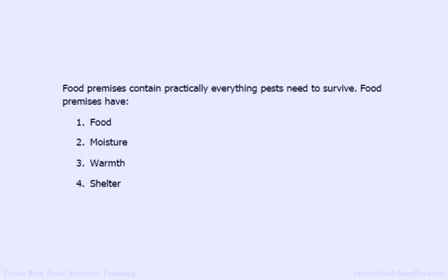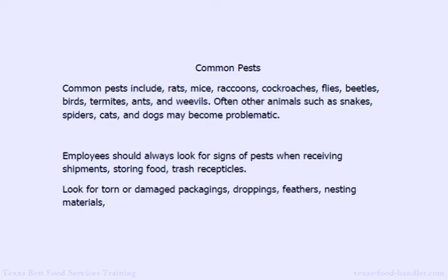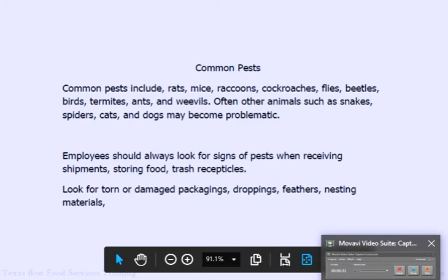Common pests. Rats, mice, raccoons. Oh, look, man, raccoons are funny, boy. I've had people tell me, you know, I chased a raccoon around in my attic all morning long, and it got away. I've seen pictures in restaurants where a raccoon fell through the ceiling into the kitchen, and boy was he happy then. And they got all this on camera. It's funny.